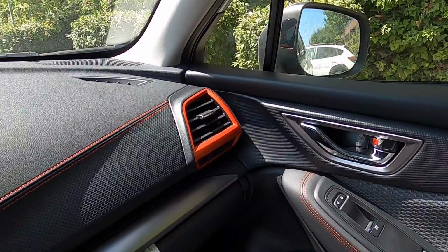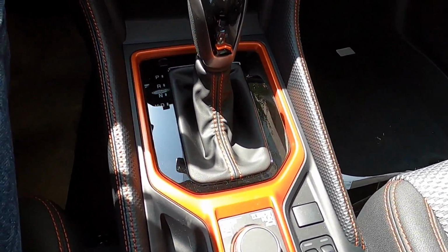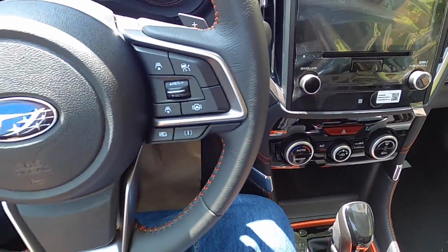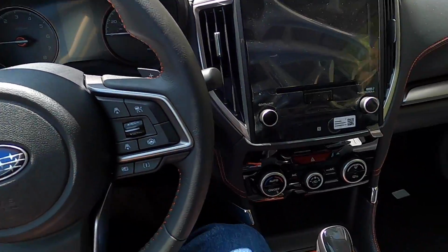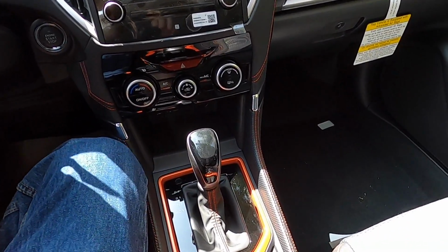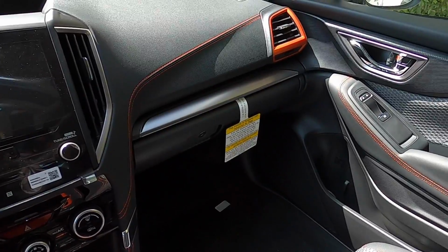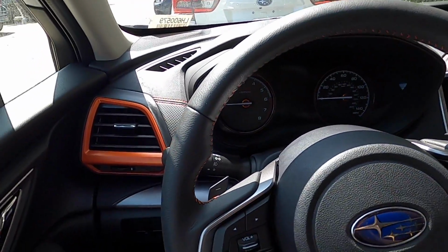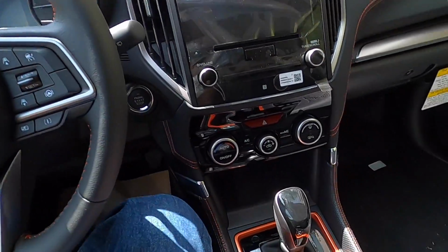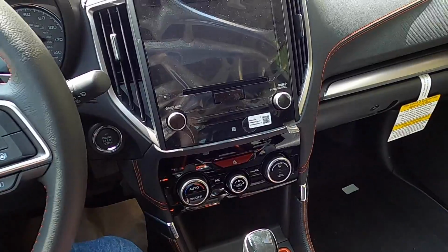They have the anodized orange surrounds for the vents. You have it down here on the shifter. Nothing on the steering wheel, but the orange theme is a little bit stronger on the interior of this car. And I think maybe that rubbed a few people the wrong way because Subaru does seem to have toned it down in Crosstrek Sport. Although I have to say the orange in this car never really bothered me. I think it looks fine and it fits with the mission of the vehicle.